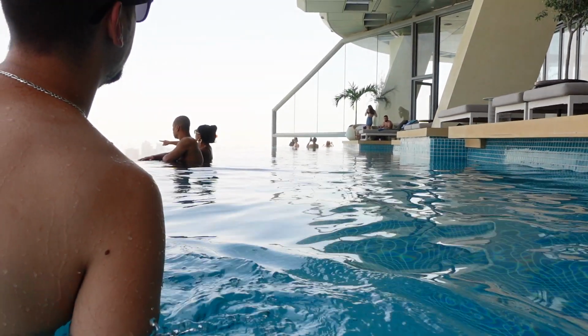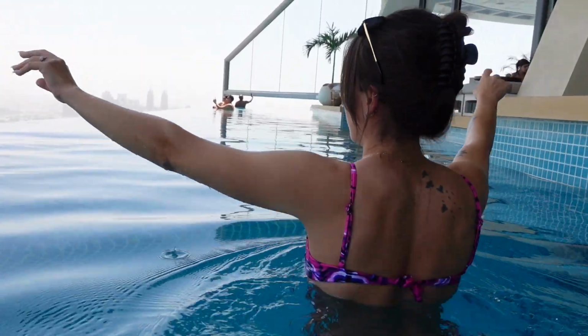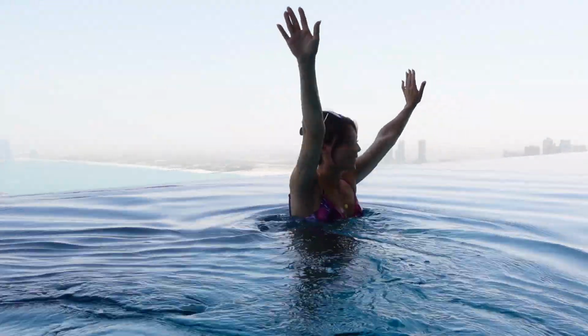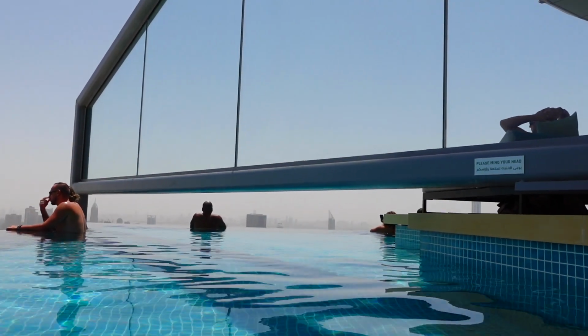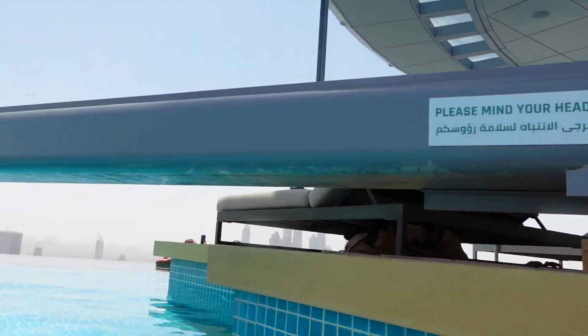After hanging out for a bit and settling in, we decided to hop in the pool and swim around to see the views and what was going on. Now, I will say the water was absolutely amazing. I was having the best time in there. Now, as you can see, our view was fully shaded, and that just might be because of the time of the year, which was the end of August.